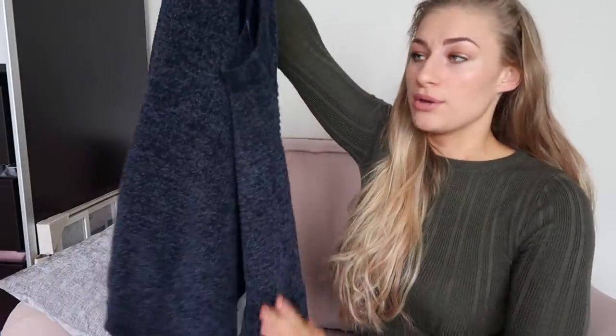And I love the neckline. A lot of the chenille jumpers at the moment have quite a thick, sticky outy neckline. Well, this was one jumper that was on its own in the corner, and it had a normal jumpery neckline, so I absolutely loved it. Love at first sight.